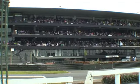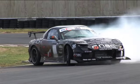Unbelievably, the clouds are clearing, the track's drying up, the speeds are going up, the stands are filling up. It's going to be an awesome day ahead. Danum Templeman in the NAC Insurance RX-7 popping the radiator hose off and spinning out, and out of contention for that top 16.